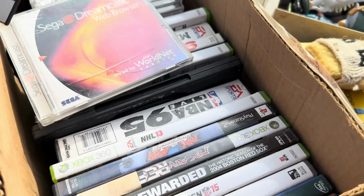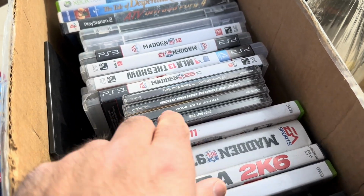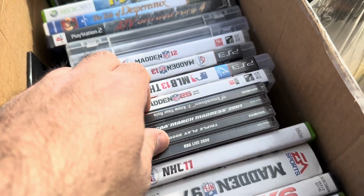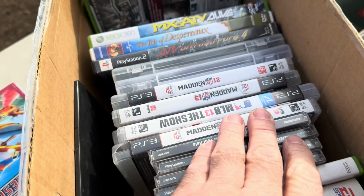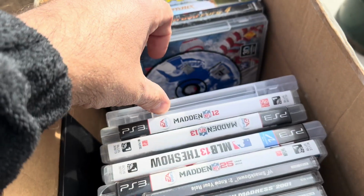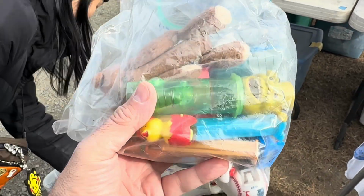Let's see if we got anything good in here that we might be looking for. Usually when you get this late into the season, things are pretty picked off. Here's a SmackDown game, WWF, but missing the cover art. Then we got some. There's a big Tommy here. All right, CJ is finding things.